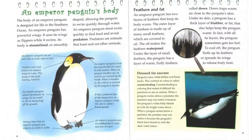Feathers and fat. An emperor penguin has 2 layers of feathers that keep its body warm. The outer layer of feathers is made up of many small feathers, which are covered in oil. The oil makes the feathers waterproof. Under the layer of small feathers, the penguin has a layer of warm, fluffy feathers called down. Down traps warm air close to the penguin's skin.